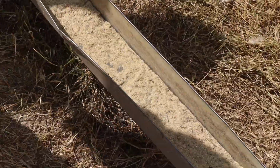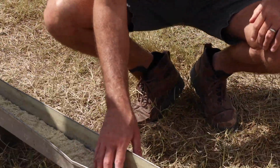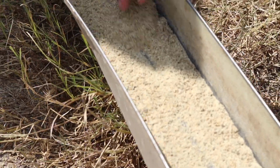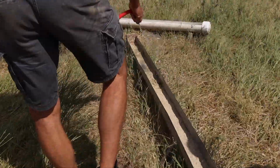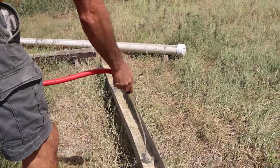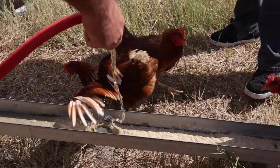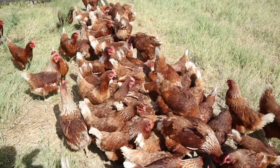You can see now, we fed these birds about an hour ago, and so the feeders are eaten down pretty much. There's just a little bit left, and one of the tricks that we do, and I'll show you, is I'll get them interested in it again. Interesting. Oh my gosh, we created a frenzy.